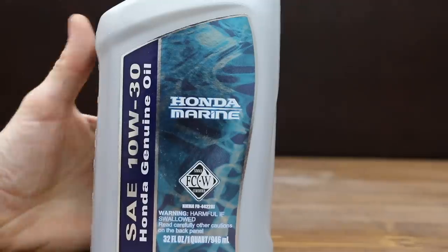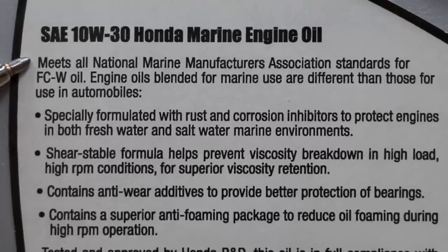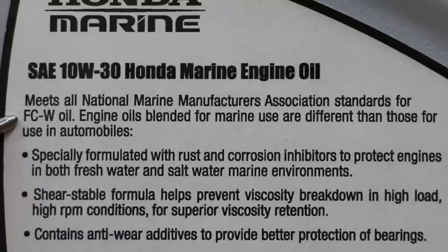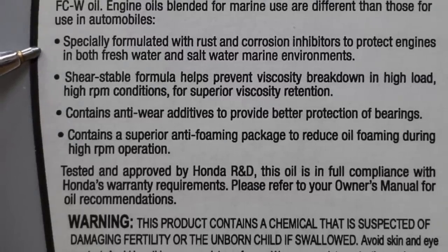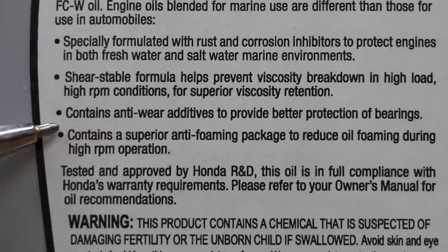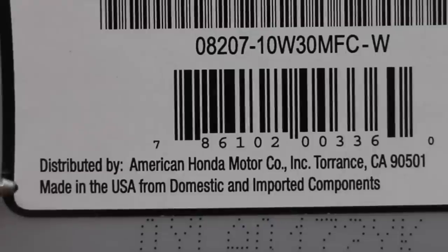Honda Marine SAE 10W30, Honda Genuine Oil. Meets all National Marine Manufacturers Association standards for FCW oil. Engine oils blended for marine use are different than those used in automobiles. Specially formulated with rust and corrosion inhibitors to protect engines in both freshwater and saltwater marine environments. We're going to test that. Shear stable formula helps prevent viscosity breakdown in high load, high RPM conditions for superior viscosity retention. We're going to test that too. Contains anti-wear additives to provide better protection of bearings. Contains a superior anti-foaming package to reduce oil foaming during high RPM operation. The marine oil from Honda is made in USA from domestic and imported components.